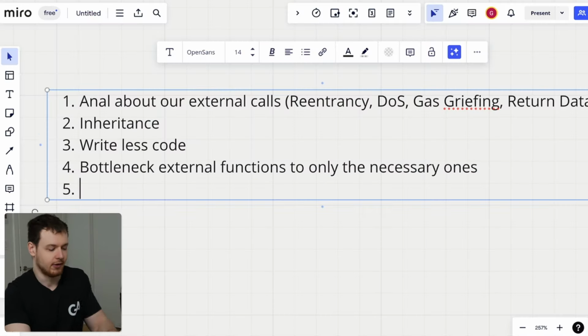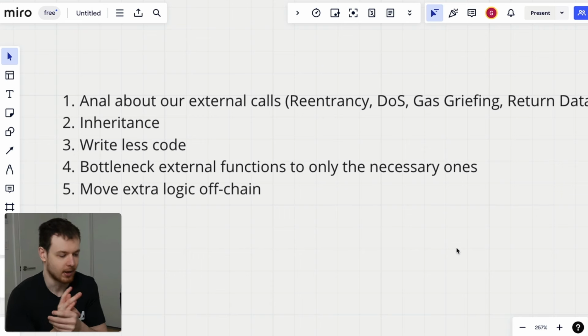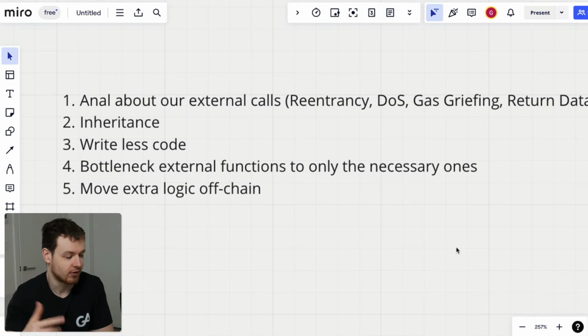And you're going to remove a lot of the tools that we use as auditors to be able to get interesting vulnerabilities to happen. And finally, number 5 here that we're going to talk about, is to move extra logic off chain. What do I mean by this? I mean, if you've got logic that is not mission critical to the state that needs to be stored on the blockchain, and it's not related to mission critical validation that needs to happen, then honestly, it should be moved off chain. What's an example of this?